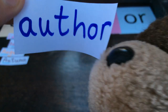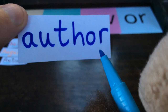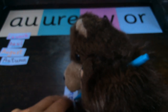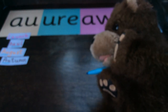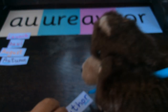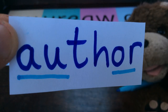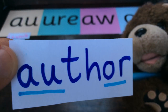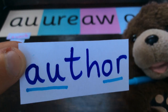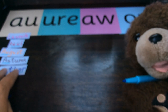Oh, this one is the word author. Author. Now, author has got an or sound with an A-U at the front, hasn't it? And at the end, it has an O-R spelling. Author. An author is someone who writes books. So, shall we put it in the A-U or the O-R? Oh my goodness. Right, well, let's put it in the A-U for now, and then we can always add another one to the O-R at the end.